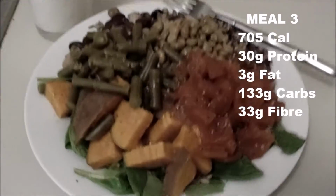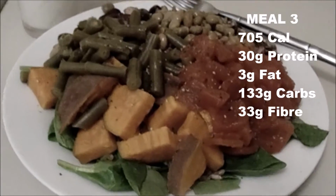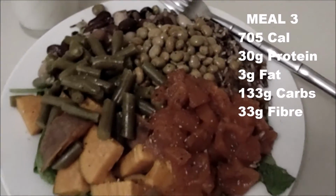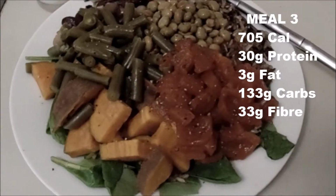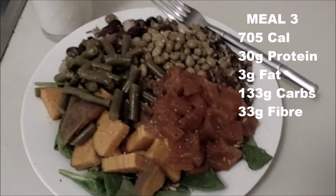So like I said, start off with the spinach, the baby spinach. Just piled it on the bottom of the plate. So this is all on top of a huge bed of baby spinach. So basically all the flavor is just gonna stick down to the baby spinach. And when I'm done, I don't need to put any sauce on it. I got some flavor for the spinach.